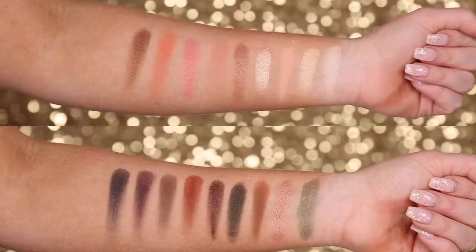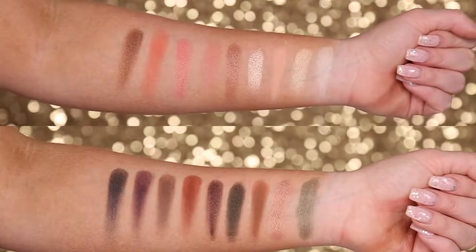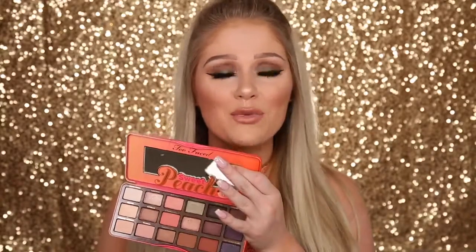We have a mix of both mattes and shimmers. I will insert swatches of all the colors here so you guys can see all of the colors in the palette swatched on my arm, so you can see the pigmentation and the true color. And one thing I do want to say with the swatches is I don't do anything crazy. I know some people put primer on their arms, or they'll spray it with Fix Plus or their brush or anything. I don't do any of that. I just take my regular arm, I stick my finger in and then wipe the swatch on my arm. So that is the true pigmentation of these colors. I didn't build it up like 55 times before I filmed the video. Nothing like that. That's the true pigmentation of these colors.